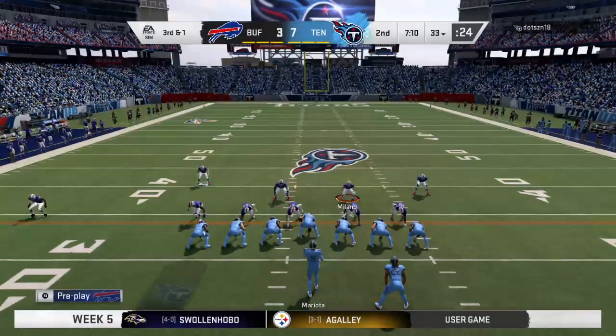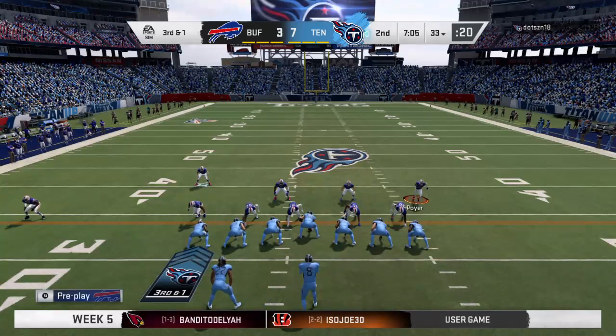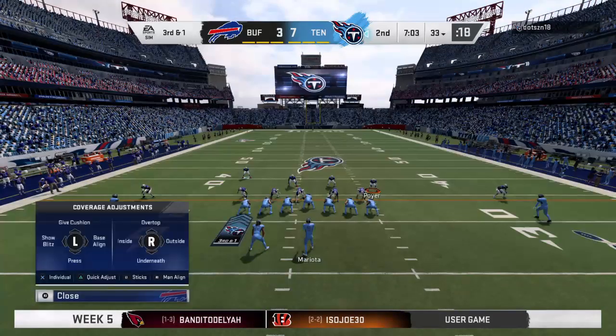Blue 18. Line 49. I'm coming. Check 99. Where 18?